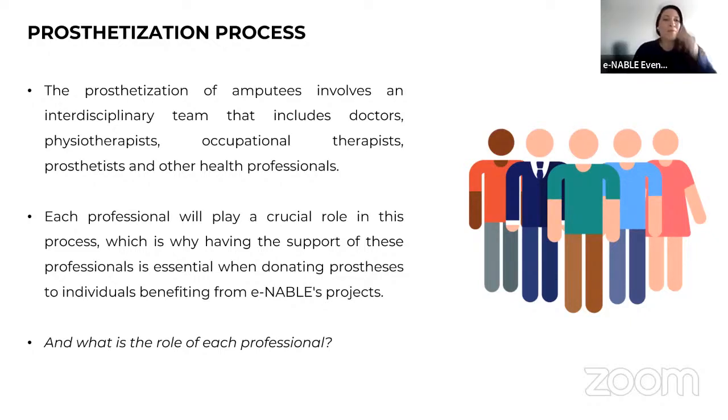The prostheticization of amputees involves an interdisciplinary team that includes doctors, physiotherapists like Adam, occupational therapists like me, prosthetists, and other health professionals. Each professional will play a crucial role in this process, which is why having the support of these professionals is essential when donating prostheses to individuals benefiting from e-NABLE projects. And what's the role of each professional? I will speak just about 4 professionals here, but I know there are more, but I chose these 4.